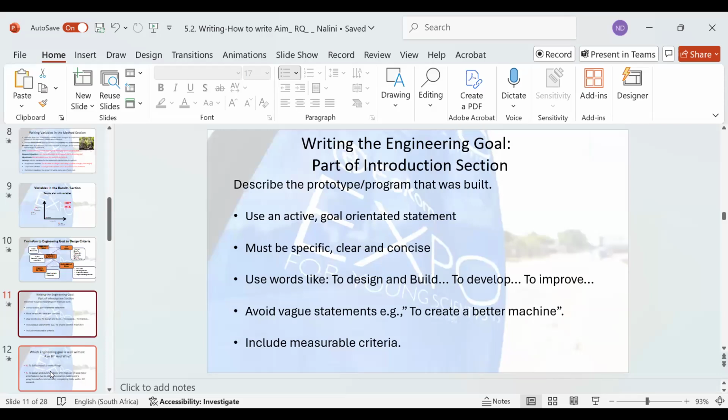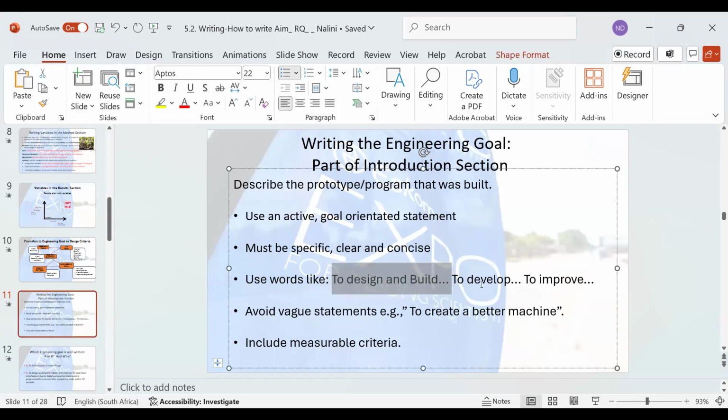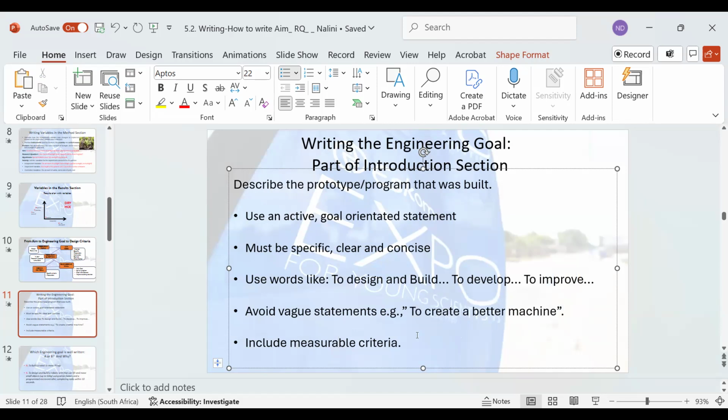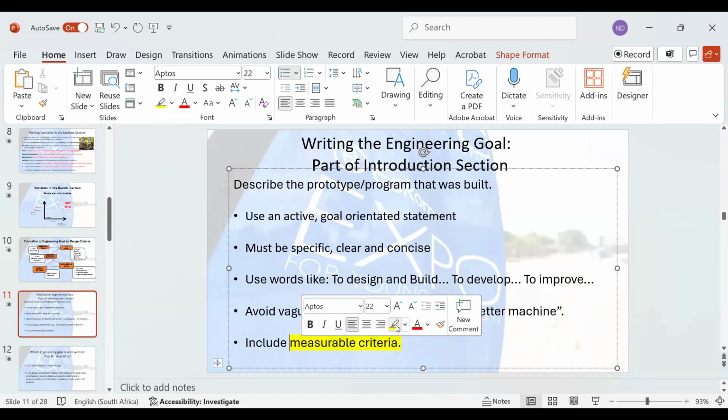Okay? So the engineering goal is written in the introduction section of your report and your research plan. When you're writing the engineering goal, right? Again, it's like your hypothesis and so on. To do what? To build, to design, to develop, to improve. Avoid using these kind of vague statements of what you're going to do. To build a better machine, right? Because how do you assess that your machine is better? What criteria are you going to use? What is the measurable criteria? Okay, so that's what we're talking about here.